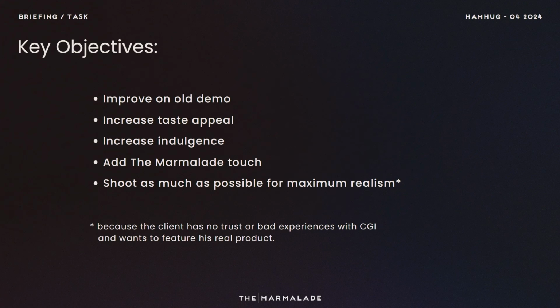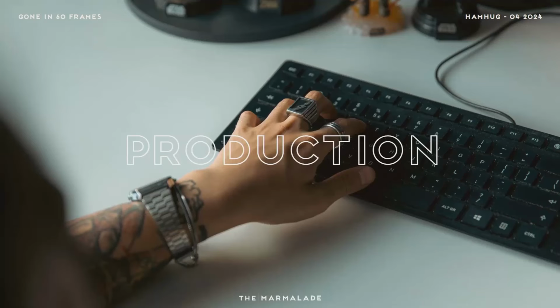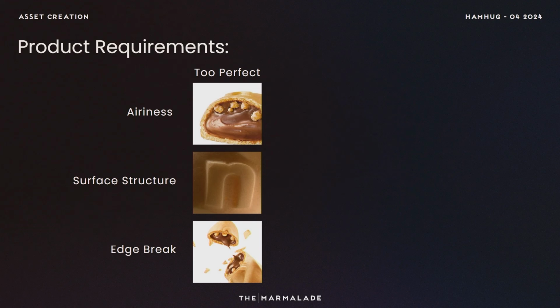Because, of course, clients in this world, in the food world especially, very often have bad experiences with CGI work. It's not tasty, it's not where it needs to be, so they want to shoot their real ingredients, which most often we do not. In the case of Nutella, actually we did, but that's their philosophy. So we went in there and started production with the basic stuff, the product.